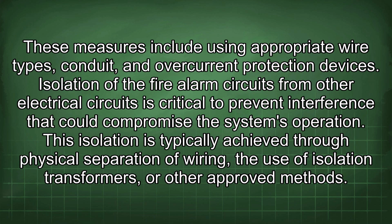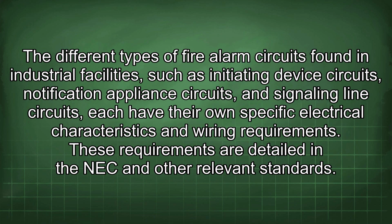Isolation of the fire alarm circuits from other electrical circuits is critical to prevent interference that could compromise the system's operation. This isolation is typically achieved through physical separation of wiring, the use of isolation transformers, or other approved methods. The different types of fire alarm circuits found in industrial facilities, such as initiating device circuits, notification appliance circuits, and signaling line circuits, each have their own specific electrical characteristics and wiring requirements. These requirements are detailed in the NEC and other relevant standards.